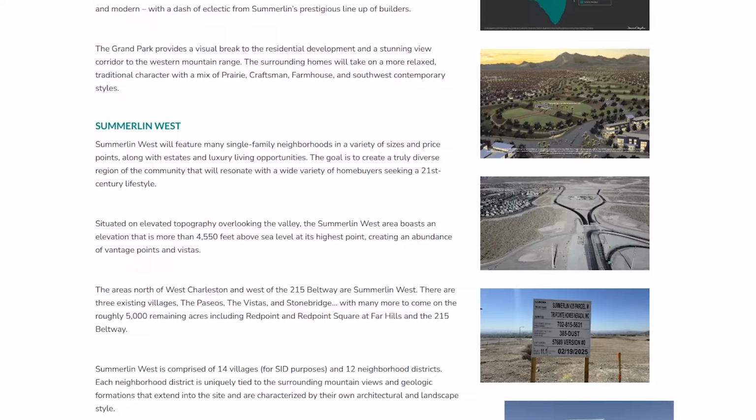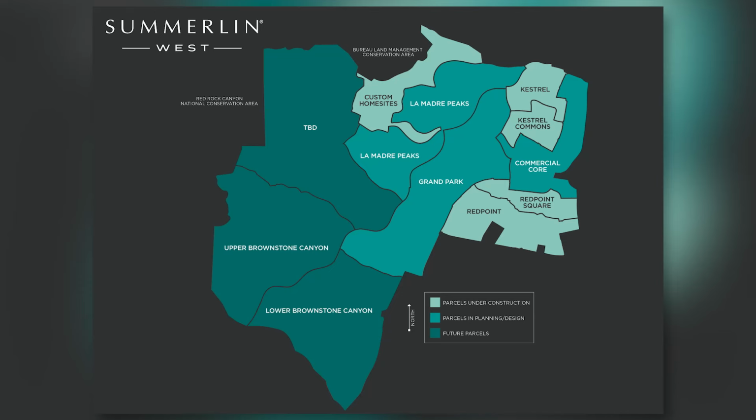Now, pretty soon, hopefully by end of year, we will have Grand Park District, which is the newest village coming soon. It's right off of Far Hills. It's above the Redpoint Square, Kestrel, and Kestrel Commons. We did some drone footage over the weekend, so they have been doing a lot of grading.